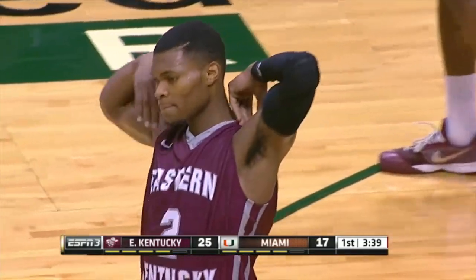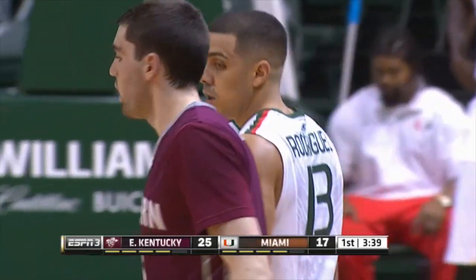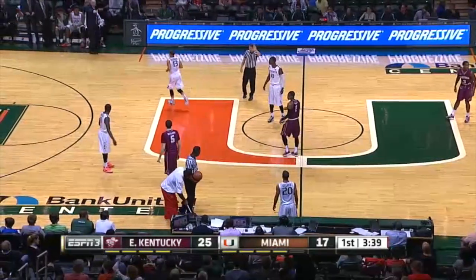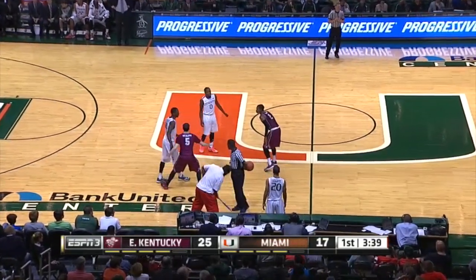Did you notice, Drew, the extra hustle there for that loose ball, speaking volumes right now about the energy that we're seeing out on the floor. EKU's the first one to the floor. They're the first one to show up for the fight. And if they continue to do that, it's going to be a microcosm of how this game has been going so far.